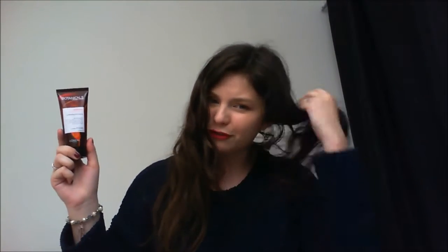Actually, I have quite bad hair there. I need to go wash it, but I didn't have time to do it before. But I have loved it so far. I really like it. I really like the smell of it, and it was pretty cheap, so I might try the rest of the range and tell you about them.